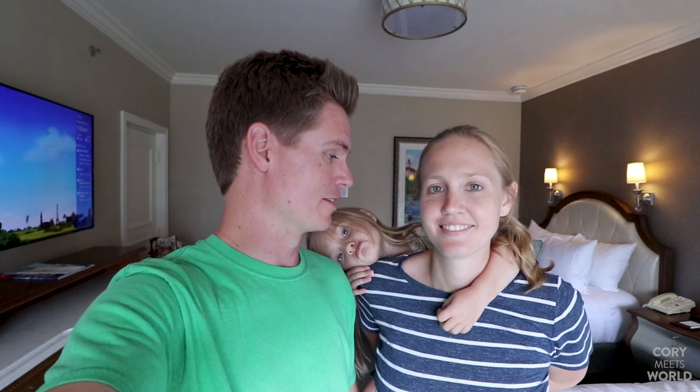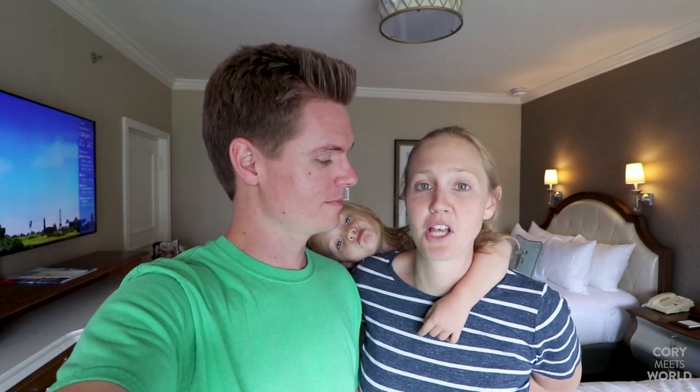So that's our room here at the Grand Floridian, and I'm so excited for this weekend. How about you? Me too. The room is awesome. Definitely exceeded my expectations. The decor is awesome. The bed feels amazing. And the amenities here look really nice, so I'm excited to go check more out. Yeah, I'm excited. Let's continue and go check out more around the resort.